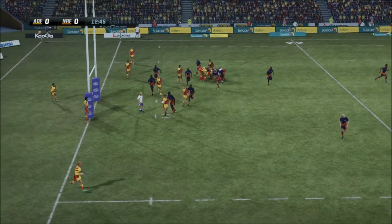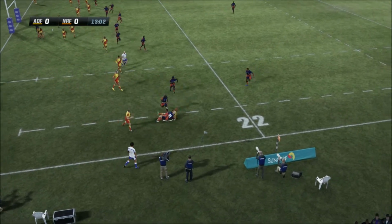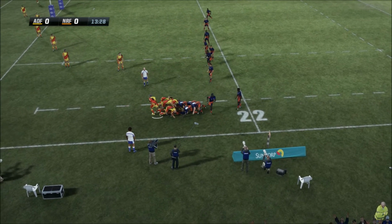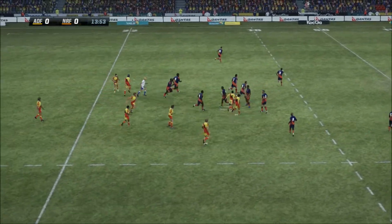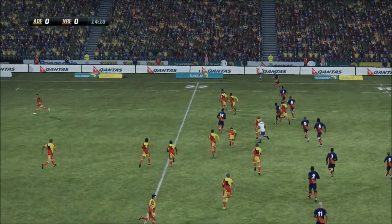January picks up. They have packed a good scrum tonight. No doubt about it. Sweeney decides to run it and does well. Ball is ready now. Feeds it off to Shepherd. The number 14 able to take that catch. They couldn't stop him.